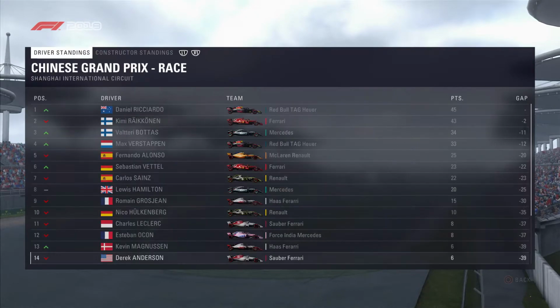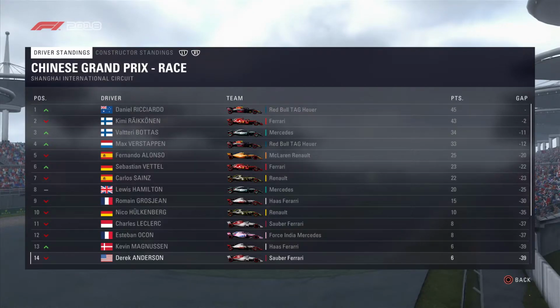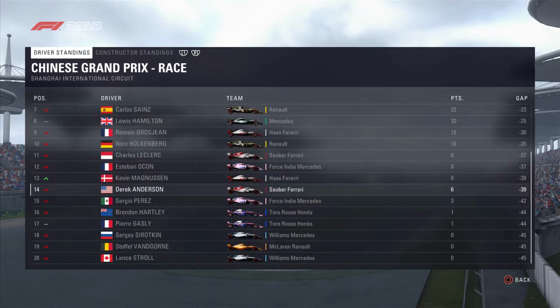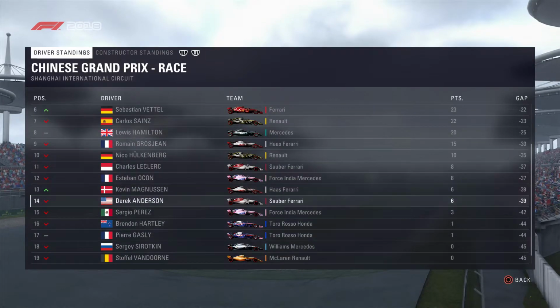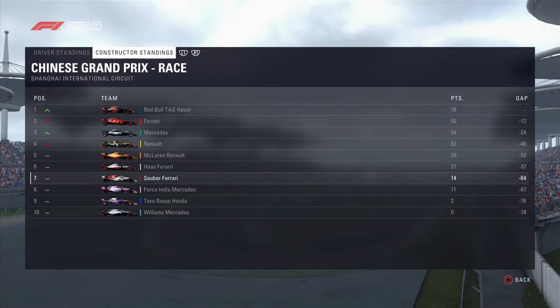Take a look at the standings real quick. Ricciardo takes lead in the championship by 2 points. Verstappen got the win. He vaults up there. We slip down to 14th, but I think Kevin Magnussen got his first points of the season as well. Still not enough to eclipse my teammate.